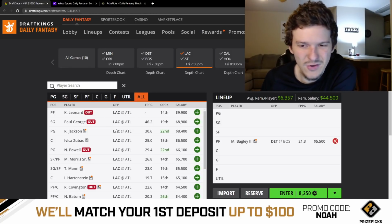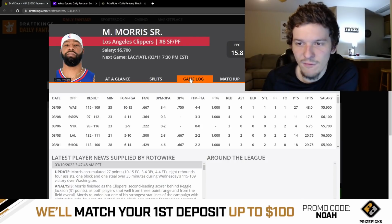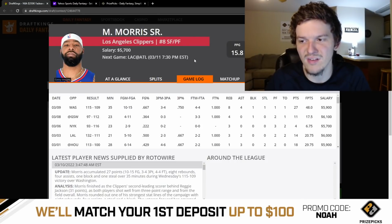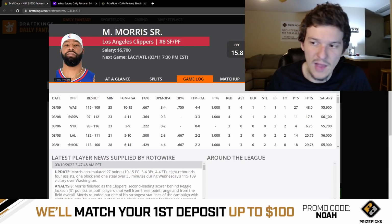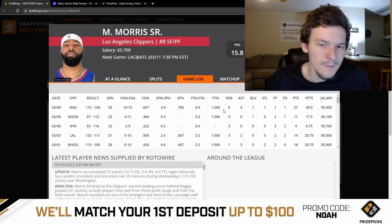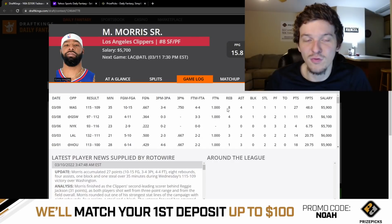Zubac at 6,500, another guy I'm not super high on at that price point. Marcus Morris, he's been a super frustrating player to roster lately, but he finally did have a big game last game. Played 35 minutes, had 48 DraftKings points. You can look at his game log and just see for yourself. Before last game, he was terrible: 20 DK points, 6 DK points in a blowout, 17 DK points. I think if you told me before the slate started that Marcus Morris was going to play 35 minutes again, I'd have a lot of interest in him.